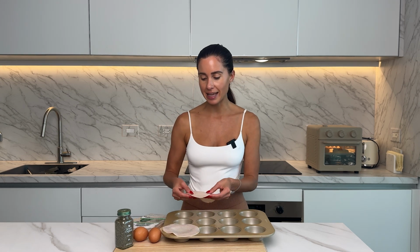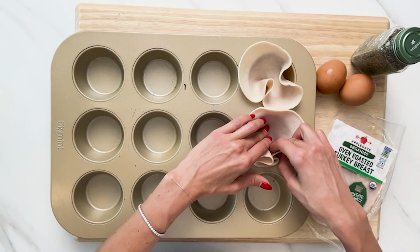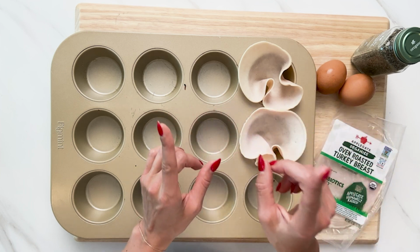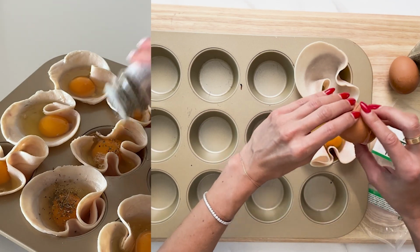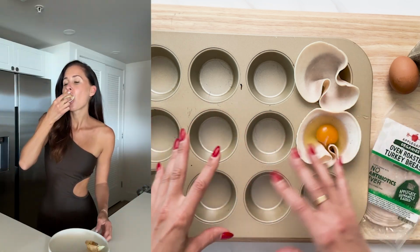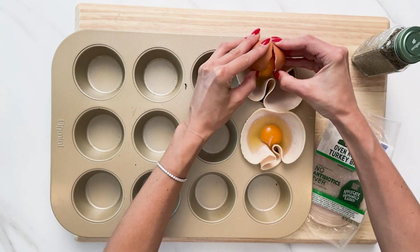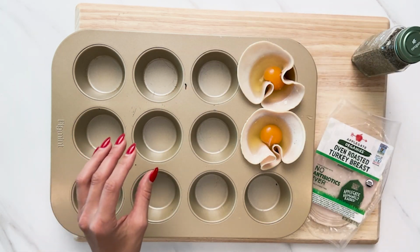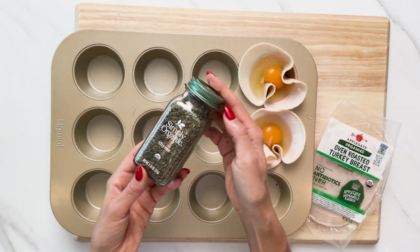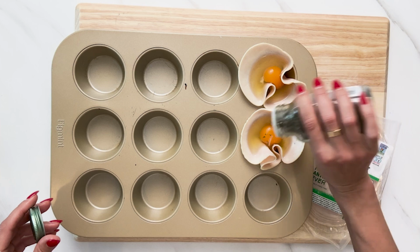So essentially the turkey breast acts as a muffin tin. You just place them right on in. Take your organic pasture-raised eggs and plop them in. It's as easy as that. This would literally take, if you made a whole tin, again, under 5 minutes for a really awesome meal prep, just like that. Again, optional to take some seasoning to give it a little bit of extra flavor. I'm going to add some thyme. And then all we do is pop them in the oven.